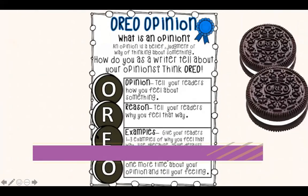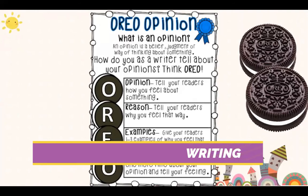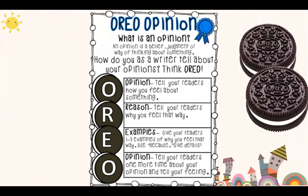Amazing work. Okay, so now we're moving on to what you're going to do for homework, because over the weekend I want you to do a writing homework. I want you to write your own opinion piece. Now let's quickly review what is an opinion. So, what is an opinion? An opinion is a belief, judgment, or way of thinking about something.